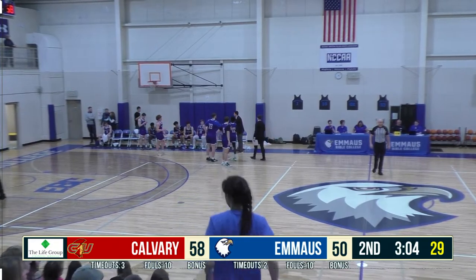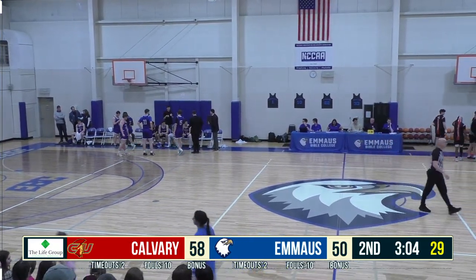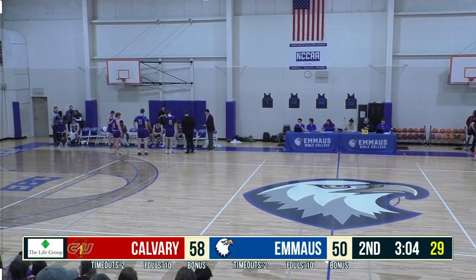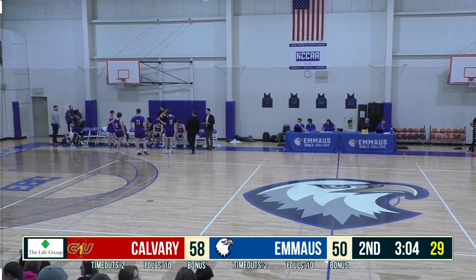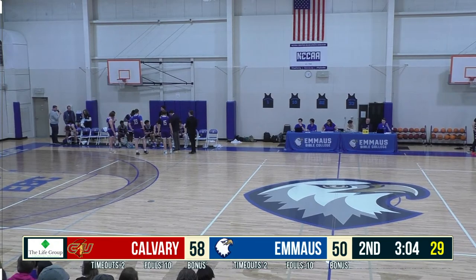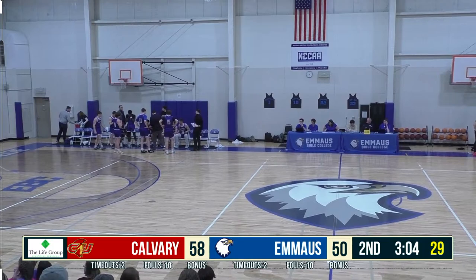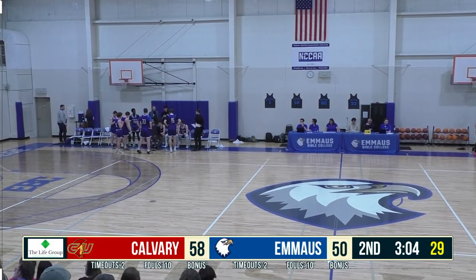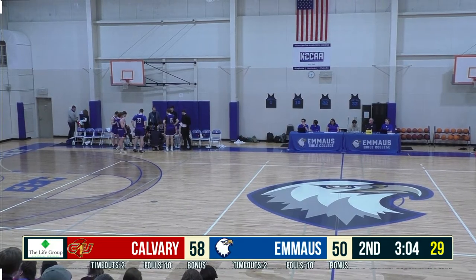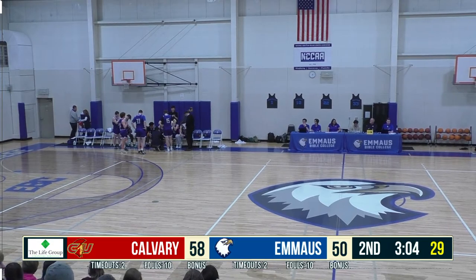Calvary 18 of 49, 36% from the field. Only 2 of 15 from 3, but they are 20 of 27 from the free throw line. Emmaus 16 of 60 for 26% from the field, 9 of 33, 27% from 3, and 9 of 14 from the free throw line. They missed a lot of free throws here down the stretch. They could have easily made 3 more and cut into this deficit. 10 turnovers for Emmaus, only 9 for Calvary.